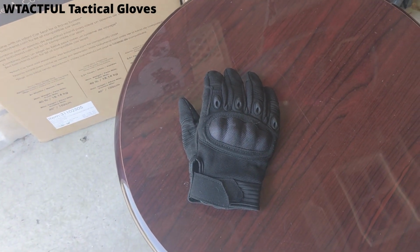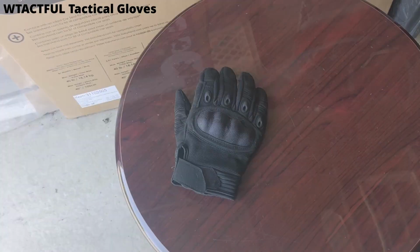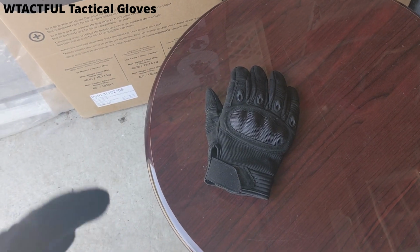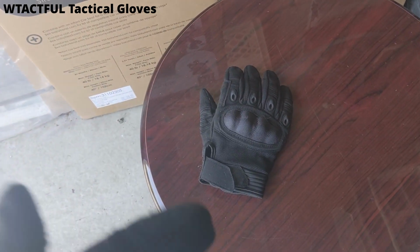So, hey, where did the other one go? Oh, there it is. Sorry. The brand is called WTACTFUL. I'm not trying to say like W Riz or anything, please. They're called WTACTFUL Tactical Gloves.